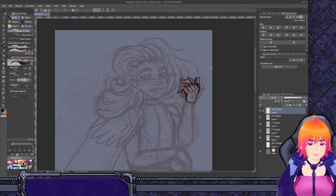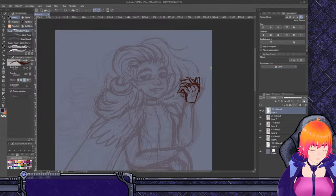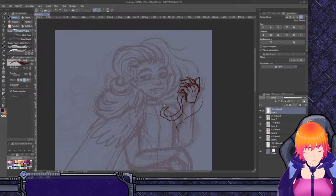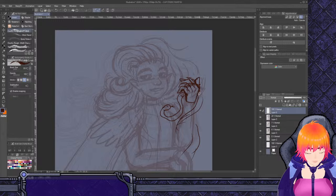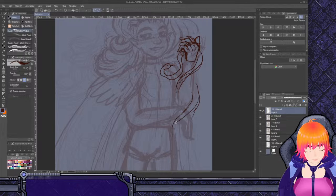I feel like he should have something in his hand, but I don't know what. And I keep thinking it should be a skull or something. Yeah, a skull. Or like a real head. Maybe a snake. I don't know, a snake. Like imagine a snake is like, what? What am I doing? Oh my god. Why am I giving him a snake? Oh my god. Let's just give him a snake, okay, guys?